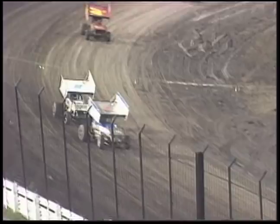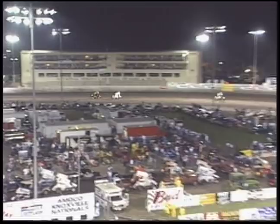White flag is up for your leader. White flag is out for Steve King. As Munson continues to run second, Tony Lutar third now. That's the battle for second in the final transfer spot. Down the back straightaway, Tony Lutar has two more turns to go. Steve King comes down the front straightaway, picks up the win in the E-Main. Tim Munson will come home second, followed by Tony Lutar, Terry Pletch, and Jim Cameron.